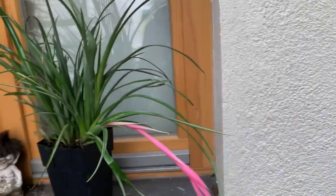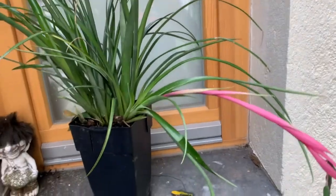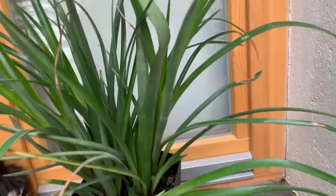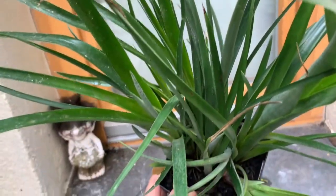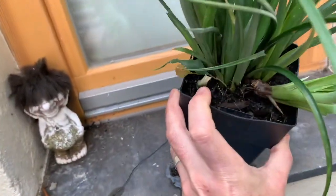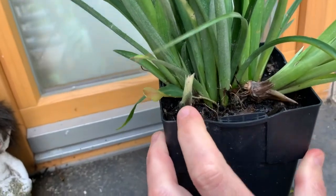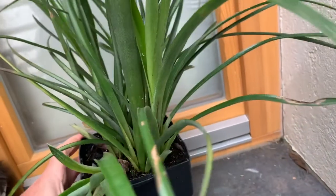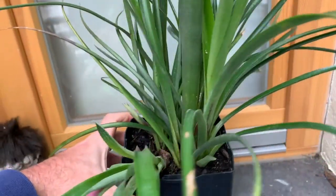This is a Billbergia with 1 flower. I don't know if there are more flowers to come. I have to check. There's a shoot in here, so probably this one is going to grow in summer. And no other flowers coming, so this was the only one for this year.